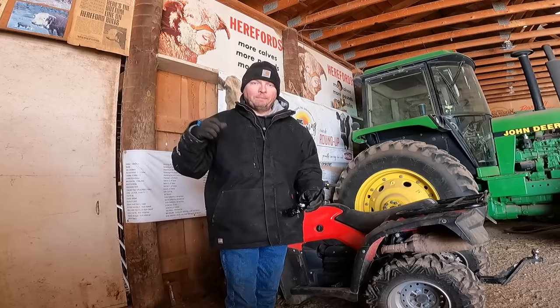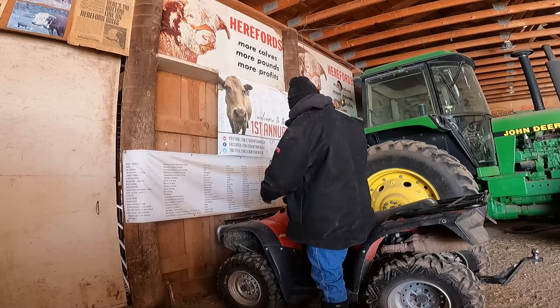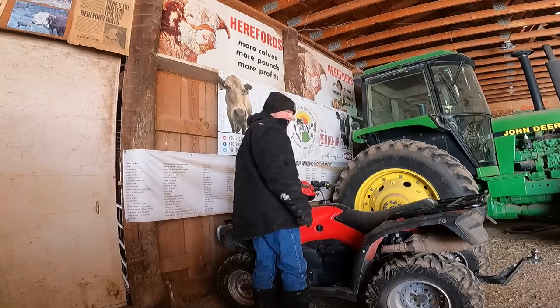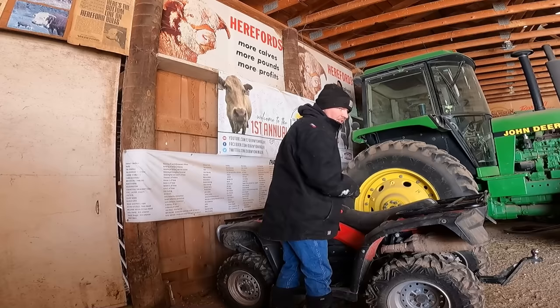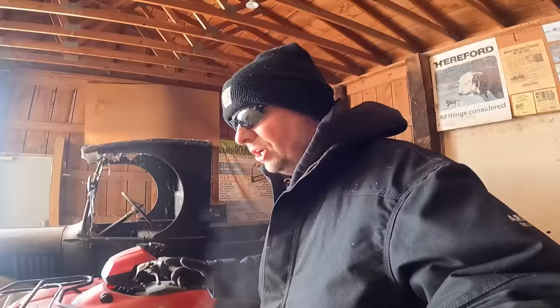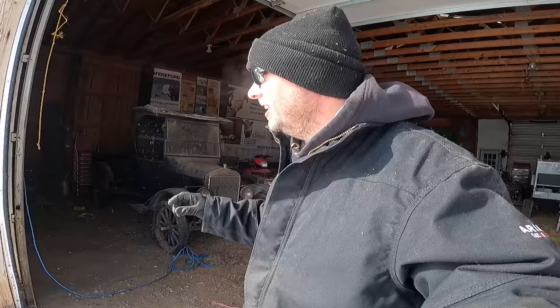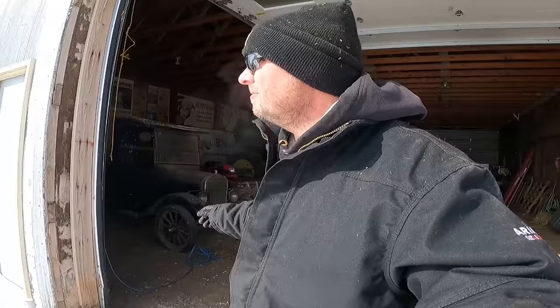First, I gotta get this dang four-wheeler started. Like I said, it's really cold, so nothing's wanting to work for me right now. We're running out of juice. That's not gonna work. Let's go get the gator, and we're gonna try moving her with that. Technically, what I would do in the perfect situation is I would have that four-wheeler inside the shop where it's a little bit warmer. Like I said, not really quite ready to start calving yet, and I should know better, but I do.